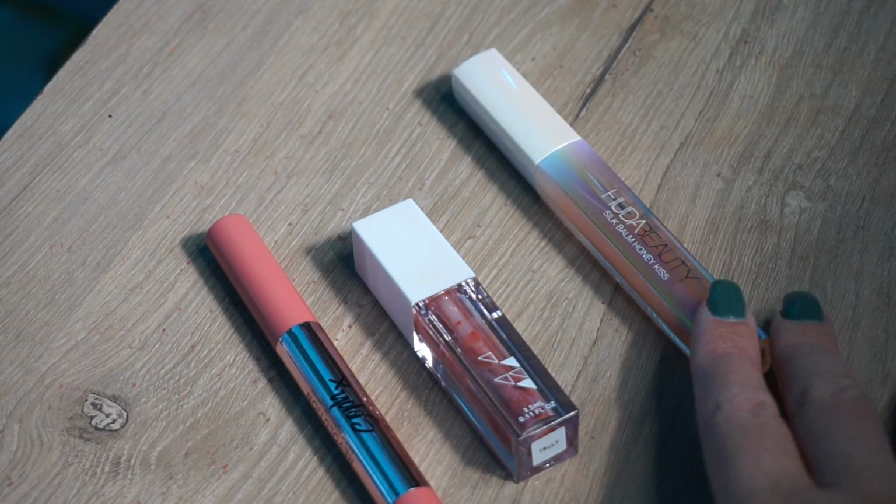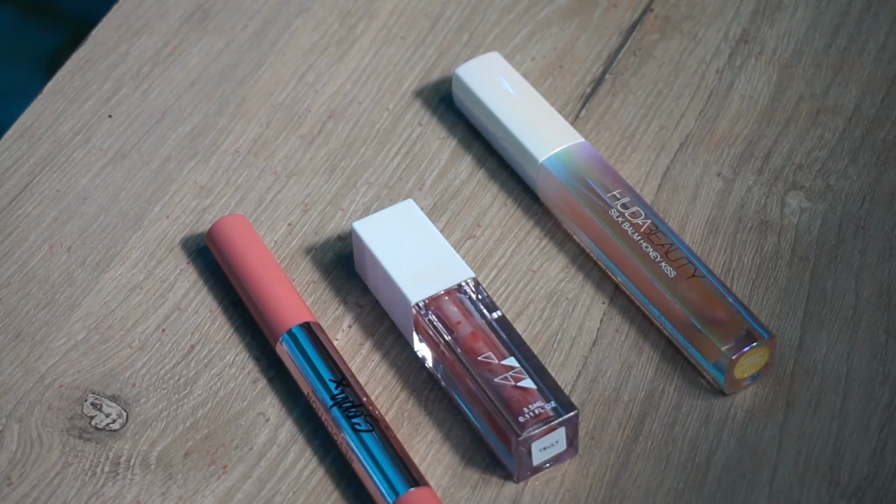Alright, I'm also getting rid of these three. This Huda Beauty right here is a honey silk balm kiss. It's fine, there's nothing wrong with it. I just have products I like better. It didn't give me that strong honey scent, so I'd rather give it to somebody who's gonna love it, like a family member who doesn't mind having my lip products.